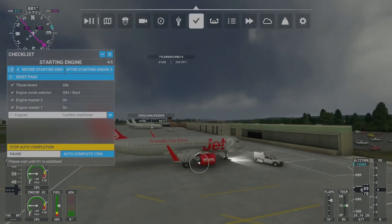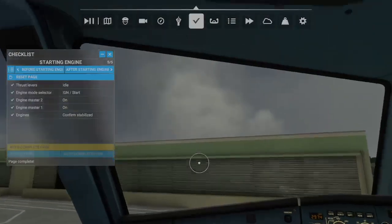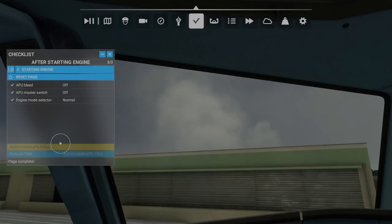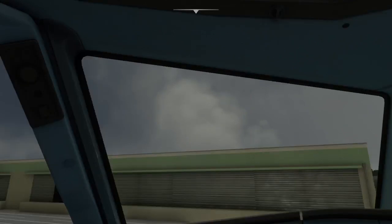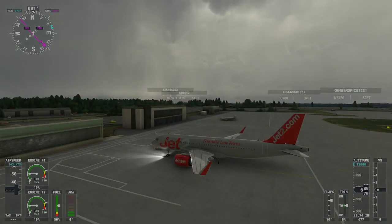A bit rainy over Leeds Bradford this morning, but it should be okay for takeoff. So now we have to do the after engine starting and then just do this bit here, which goes pretty fast. Here we go. So just to point out, I'm on the Xbox Series X and I'm using the Elite Series 2 controller. At some point I do want to get a flight stick, but I've only been flying around a month or two. So we'll just get used to the controller.